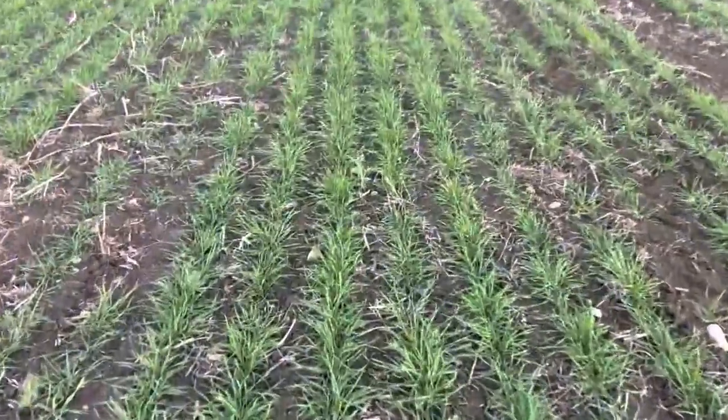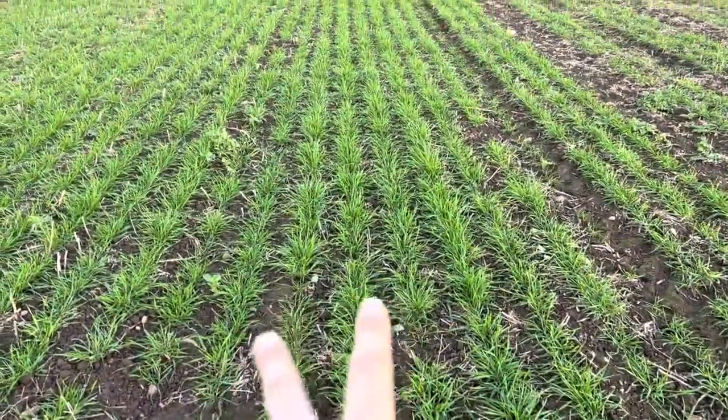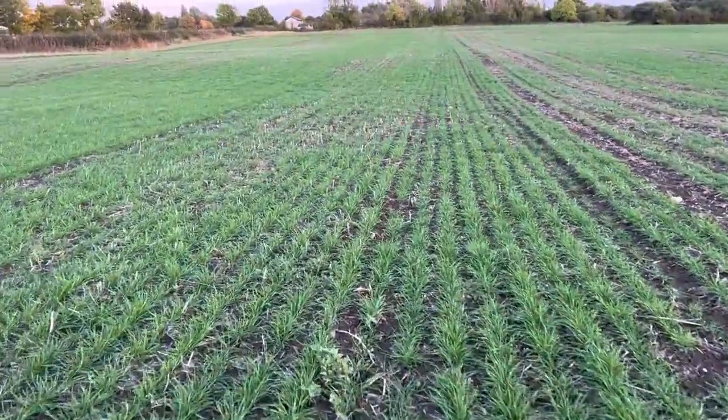This is the wheat at the back of the yard now. We've probably got, I don't know, 80% ground cover off the wheat now. It's tilled out and it's nearly touching in the middle, which is pretty good considering it's 25 centimetre rows. So I'm quite pleased with that.